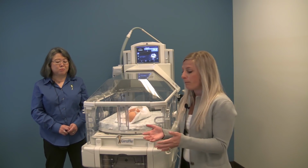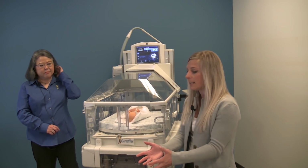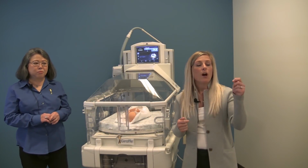So if a BiliSoft 2.0 pad alone is not cutting it, and that baby's bilirubin continues to rise, you can consider putting an overhead light on, of course. So you could, our Blue Spot.